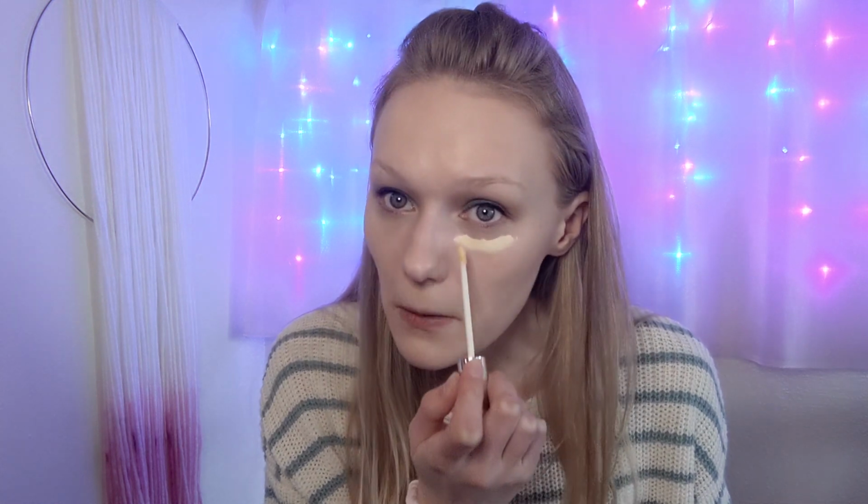I'm kind of wondering, because that was a very matte concealer and you had to work with it to get it to move around. I wonder how that'll work over top of this. I do think it's gonna take away a good amount of that shine. So let's find out. We're just gonna start doing a sweep. It's so dry feeling. It's so weird, it pulls.